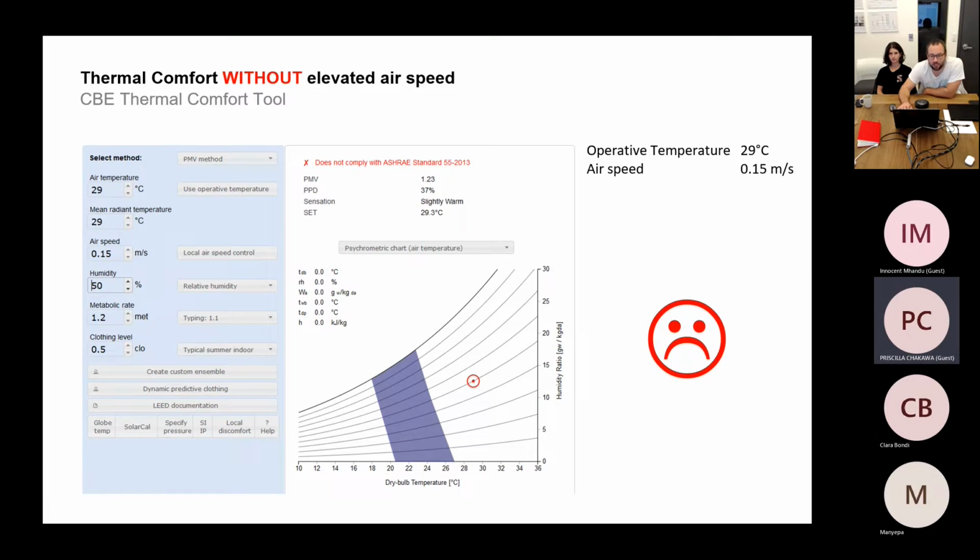So this is another psychrometric chart, and the purple part here is basically our comfort range. This is according to the ASHRAE standard. We've mentioned this before, which is a common standard. If we put in 29 degrees air temperature, 29 degrees mean radiant temperature, so operative temperature is 29, low airspeed, humidity, and normal sitting and summer clothing, we're way out of the comfort range. This is our dot, and we're way out, unhappy faces.